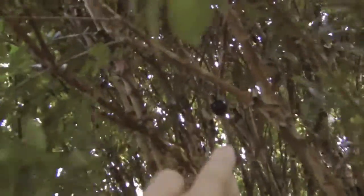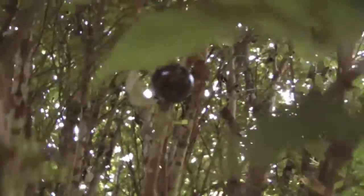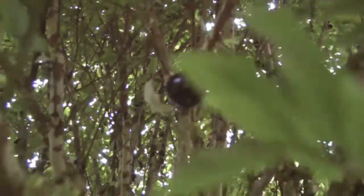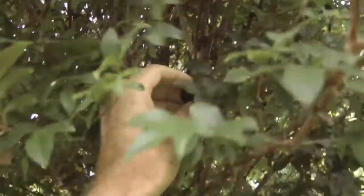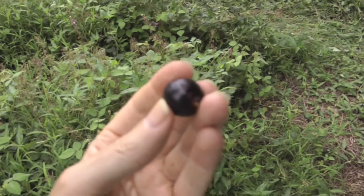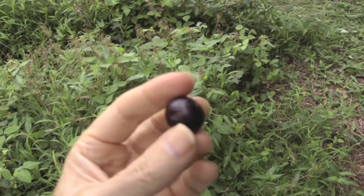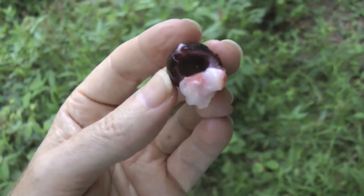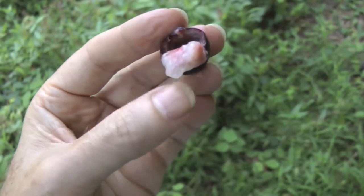Here's a good one up here. I'll try pulling that one off, and we'll try tasting it. It's been pecked a little bit by the birds. It most closely resembles the flavor of a grape. And it's quite tart. It's pretty good.